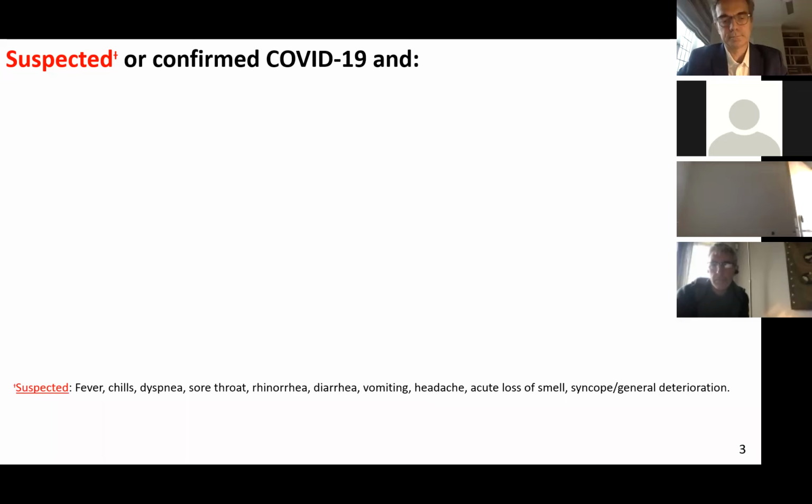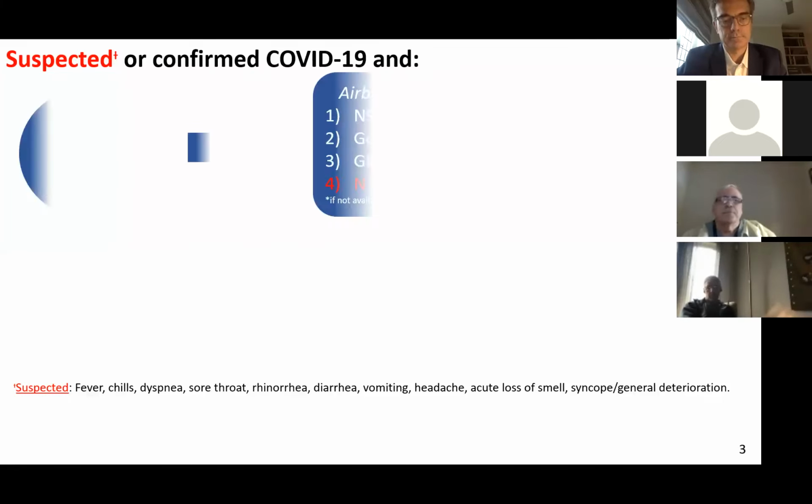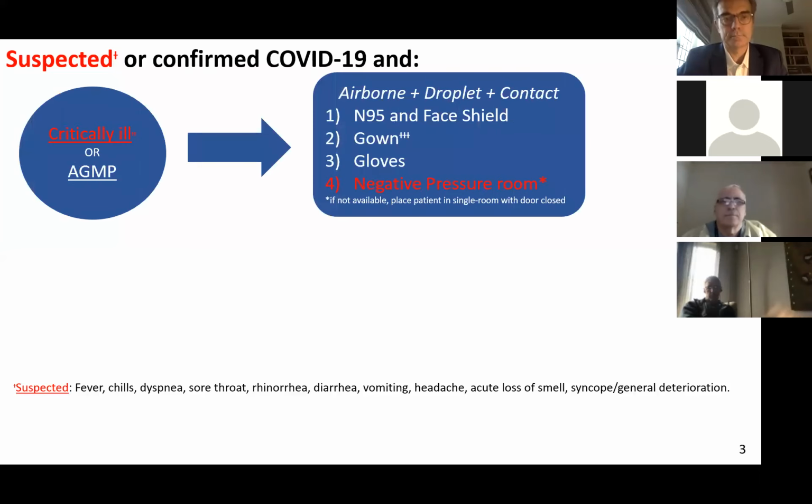And when we say suspected, obviously that includes patients that have fever, chills, dyspnea, sore throat, rhinorrhea, diarrhea, vomiting, headache, acute loss of smell, or syncope or general fatigue. So this is the group of patients that we're considering. So any patient that's either suspected or confirmed COVID, in addition to being critically ill or doing an aerosol generating medical procedure, and we're going to go through those.